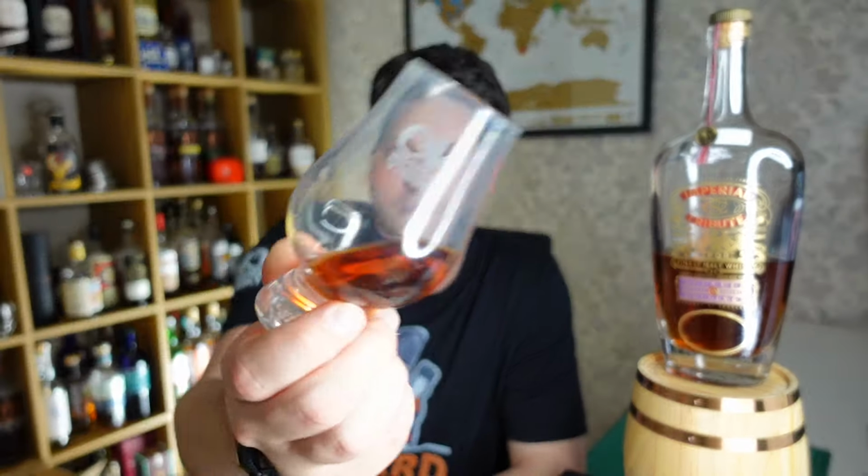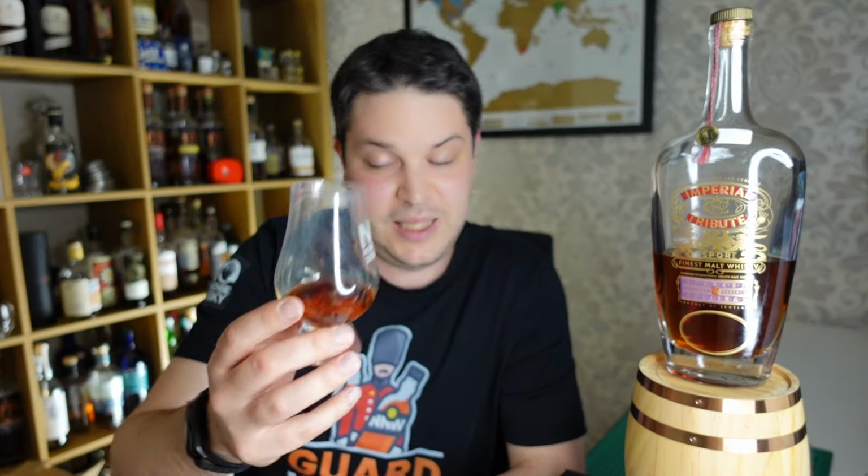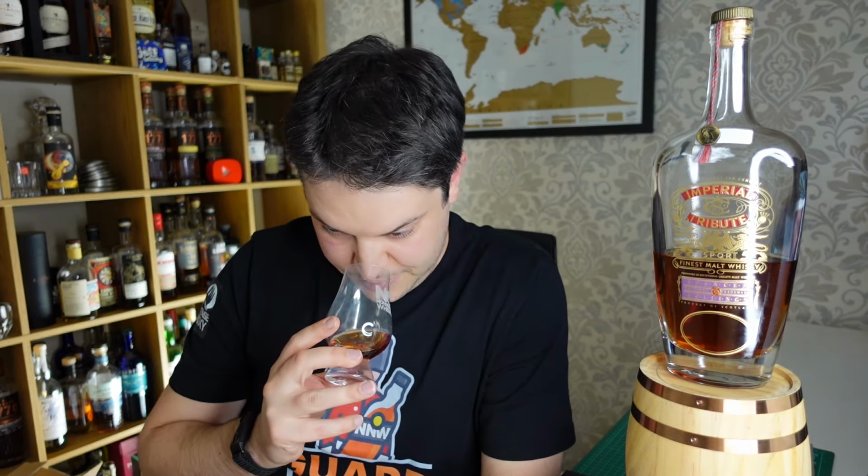Now, again, look at the colour of that thing. It's like treacle, which, interestingly enough, might be a tasting note coming up. Let's get into the nose then and see what we got. Did I mention it was 46%? I don't think I did. It's 46%.